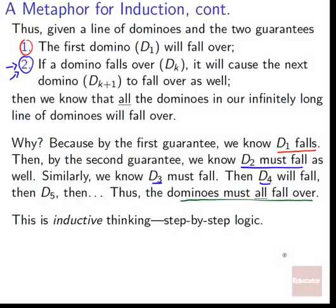We know that every single domino must fall over because we're guaranteed that the first domino is going to fall, and we know that every domino after a domino that's fallen will fall as well. So since D1 falls, we know D2 must fall, we know D3 must fall, and we can work our way out going forever. So this is inductive thinking, step-by-step logic. This is the idea of mathematical induction: we have this first premise that the thing is definitely going to happen for the first case, and that if something happens, we know the next thing has to happen as well. So we can start at D1, and from that induction idea, we can move forward forever, stepping along.